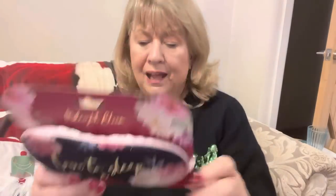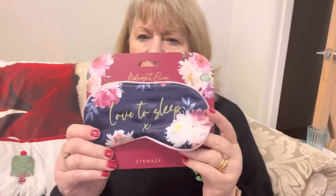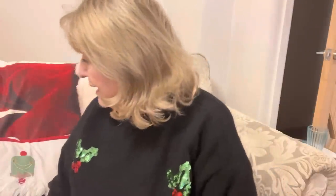Right, the next thing is an eye mask. I know it's not everybody's cup of tea, but I just thought, you know, it was only cheap. I think it was about £1.50. And I just thought it's nice. If you're doing a stocking, it's nice to have things. And I thought it was really pretty, and it feels very silky. I bet that's lovely on your eyes. My friend always wears an eye mask at night. I don't, but maybe I should start to.